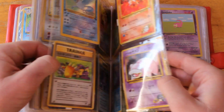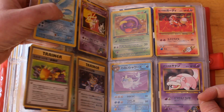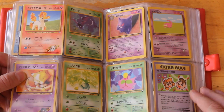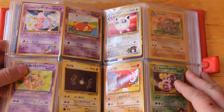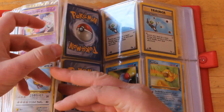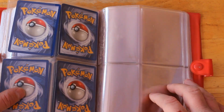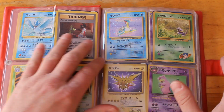Let's go through this more. The battery on my camera is dying. I kind of went through all of my... Oh, another Articuno, that's holographic. That's neat. Yeah, now it just stops getting special. Let's see, anything else? Yeah, another Kabuto, Ekans, because I like snakes, and so I have a lot of Ekans and whatnot. But yeah, that about sums it up.